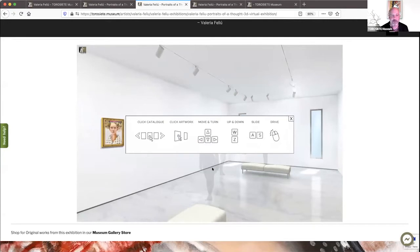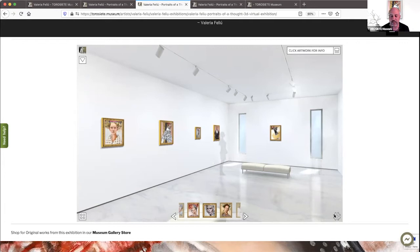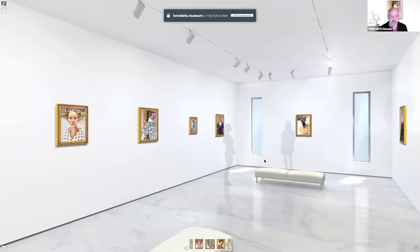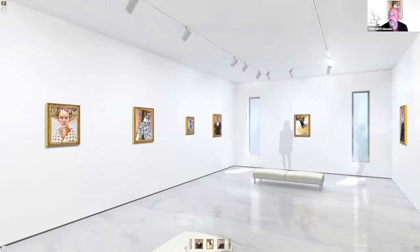It's very simple. Depending on the device, if you're using a desktop computer, which is our preferred method because you can make it really large on the screen, the resolution is incredible. You can really zoom in on the works. You can use the mouse to navigate. You can use the keyboard controls to navigate. You can also make this full screen, which I'm going to do by clicking here on this little box that will make this very large so that we can experience this in great detail. At the bottom of the screen, there is a catalog, and you can scroll through the works in this catalog. And if you click on one of them, the system will automatically take you to that work in the exhibition.